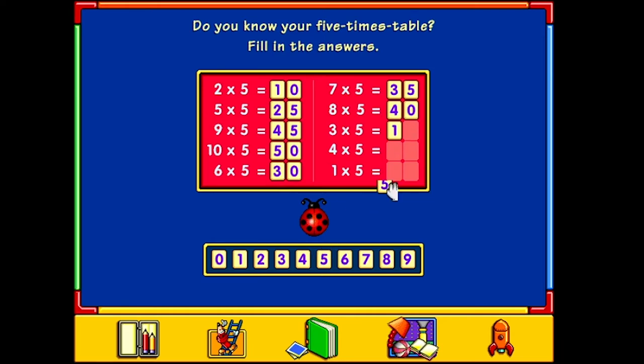Fifteen. 4, 5 is 20, and 1, 5 is just 5.